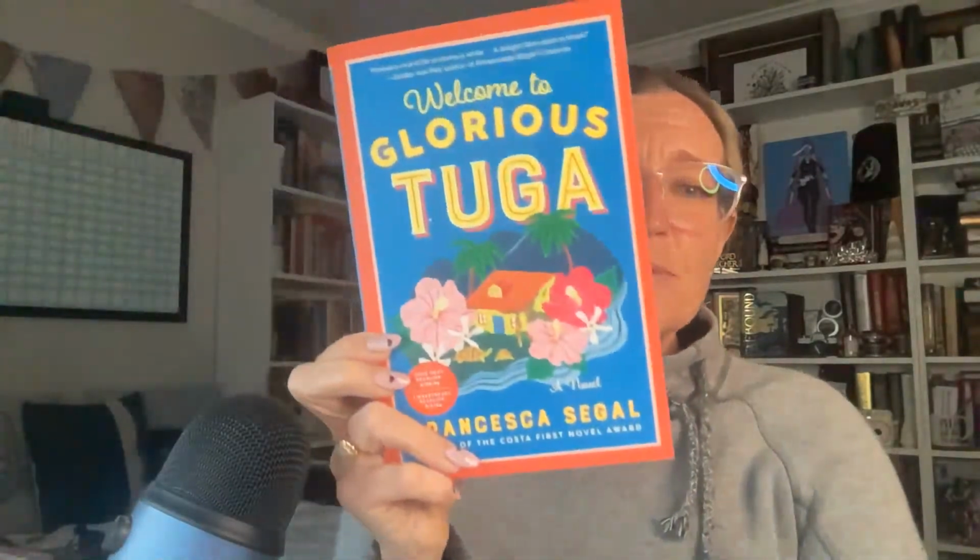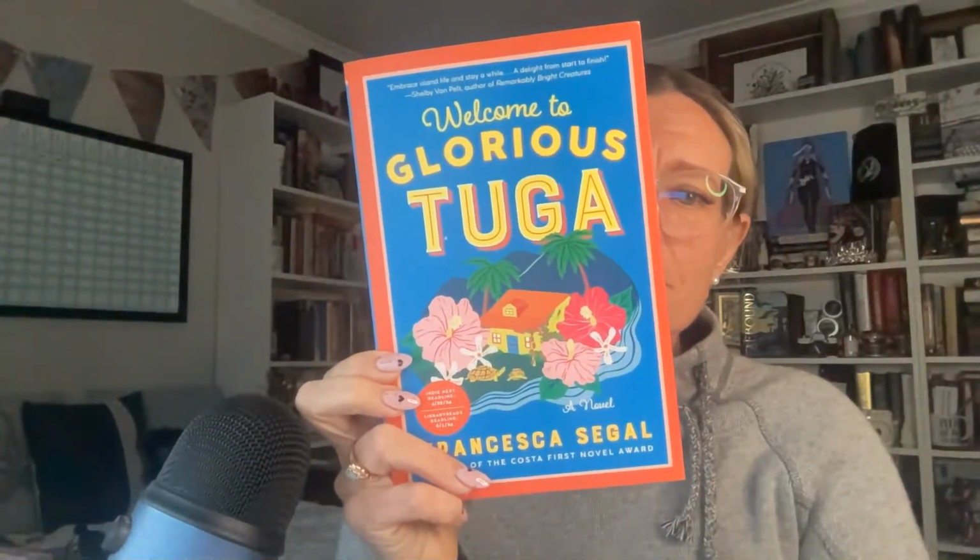So it sounds really sweet. It's an uplifting story, an immersive story. I think it'll be a great summer read because it takes place in this lush tropical location, and also just isolated and remote. And so it's a look at being able to unplug and be where you are and try some new things. So this sounds like it's going to be one that's good for the soul. Welcome to Glorious Tuga, out July 2nd.